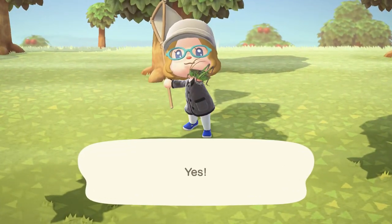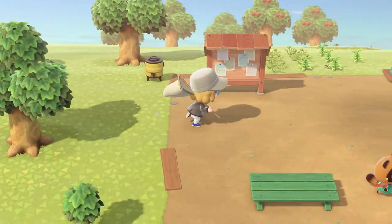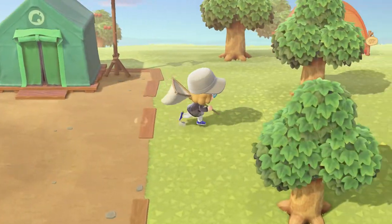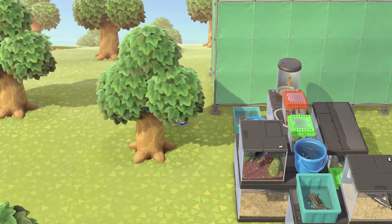Come here. Is that a locust? No, it's a grasshopper. Okay. Well, we'll be donating that to the museum when it exists. I honestly thought it would already be here, but I guess it takes a day to construct.